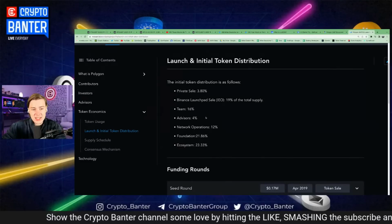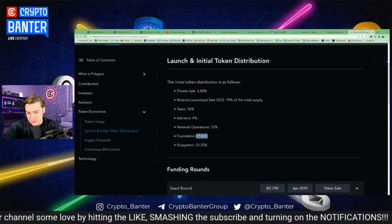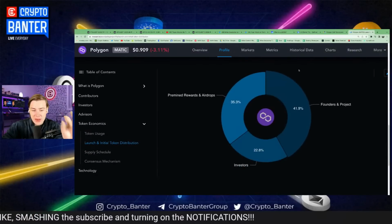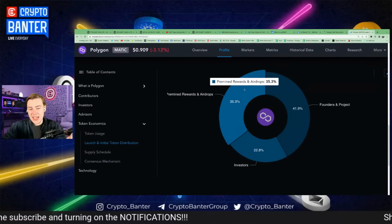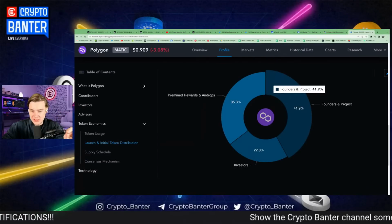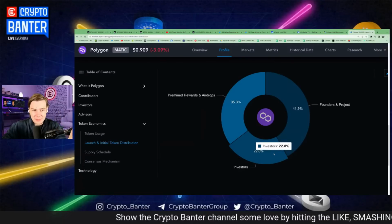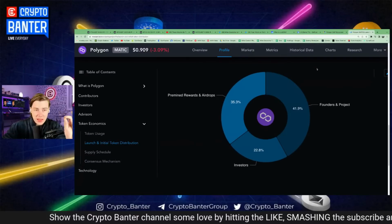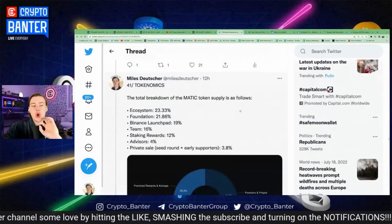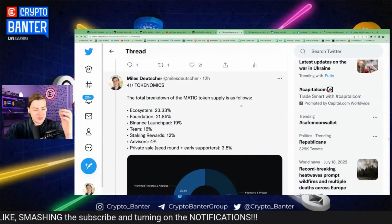The first thing is the initial token distribution: 23% ecosystem, 21% foundation, 16% team, 4% advisors. So if we break this down, the rewards and airdrops are 35%. The founders in the project retain 41.9%, around half of which are project ecosystem funds. 22.8% are investors. A little bit high on the project side. I think it is a little bit high, but it's not horrible tokenomics in my opinion from a distribution perspective. I've certainly seen a lot worse.